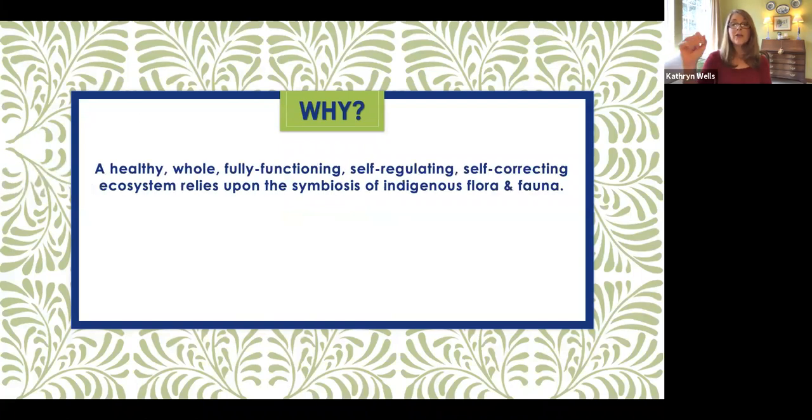So a healthy, whole, fully functioning, self-regulating, self-correcting ecosystem relies on the symbiosis of indigenous flora and fauna. Species do not exist in isolation, and there are a few issues that we face with that. The first one is habitat fragmentation. That can take place through larger projects such as construction and development. It can also take place on a smaller scale, such as having your property fenced in, so it's not easy for wildlife to move in and out.